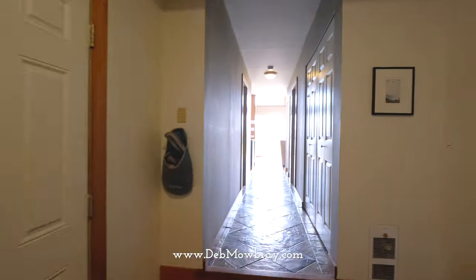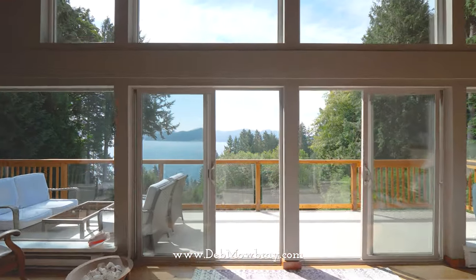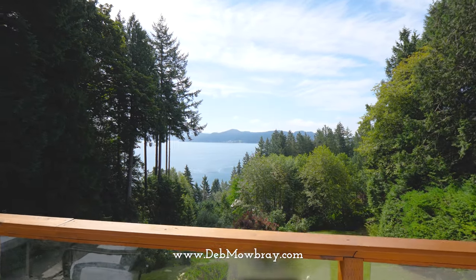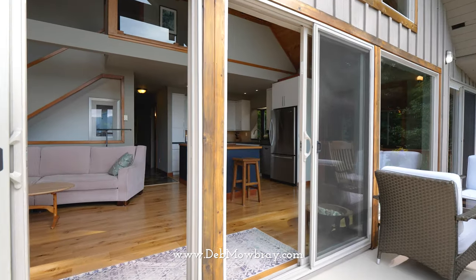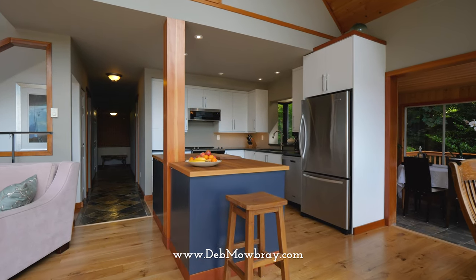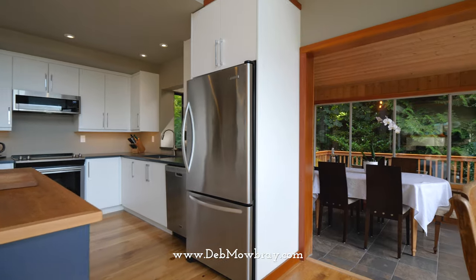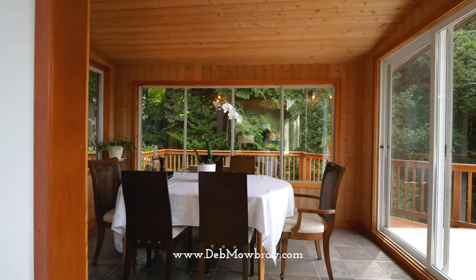Once inside the foyer, we can't help but be drawn towards the deck at the rear of the home and that magnificent ocean view. We also notice that the yard is private thanks to trees on each side. From the deck, we head back inside and see the gorgeously finished kitchen with an island, new stainless steel appliances, and engineered hardwood floors. Right next door is the dining room with heated floors.